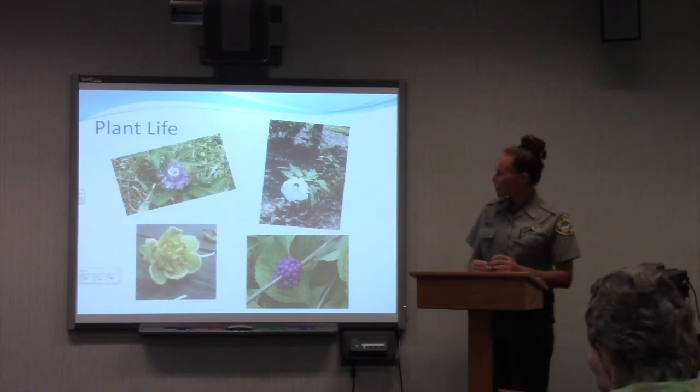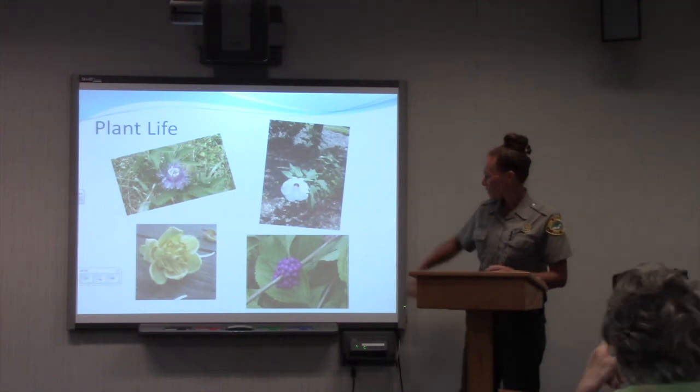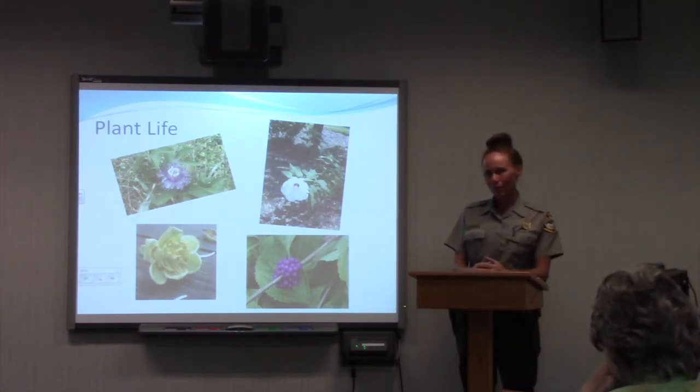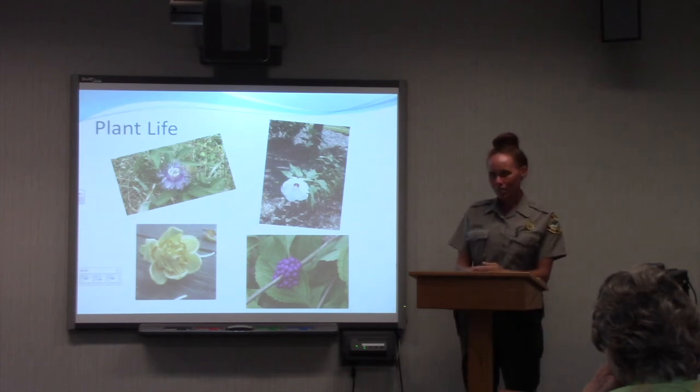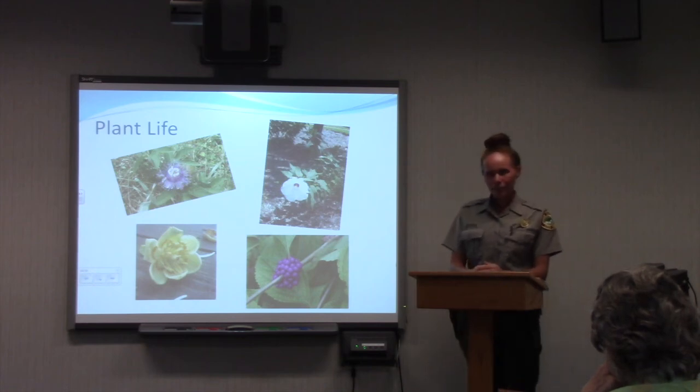And then added a few more of my favorite flowers. We have so many neat things out there. This is another one that's in fruiting right now, so we get asked about that quite a bit. That plant is called beautyberry, American beautyberry, so it's a native shrub. I love the berries, I think they're really pretty. I'm not totally sure if they're edible for people or not.